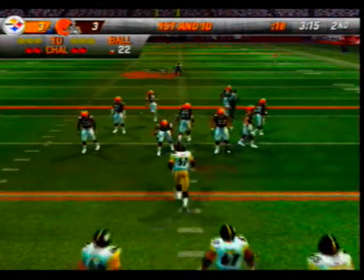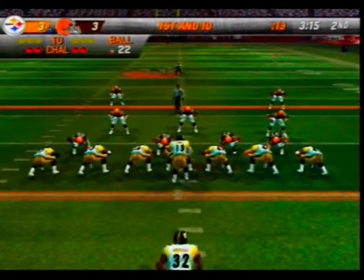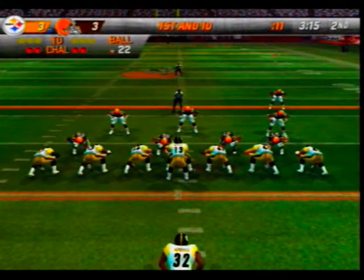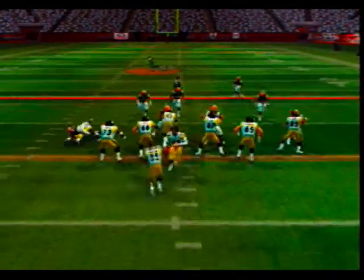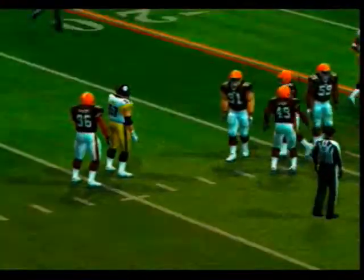First and 10 at the 22-yard line. Here we go. Number 32, the lone setback, to carry it. Will be spotted at the 23-yard line. He found the ball carrier to make his fourth stop of the game.